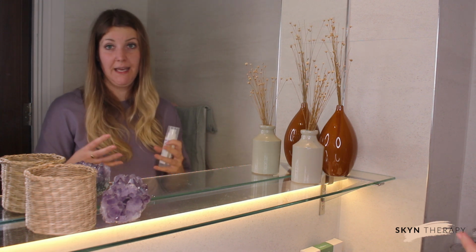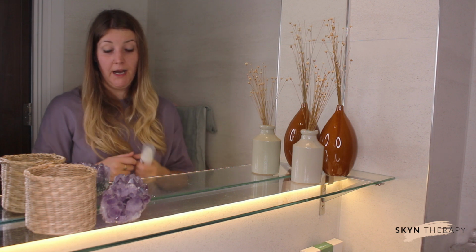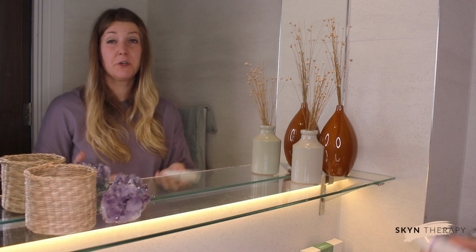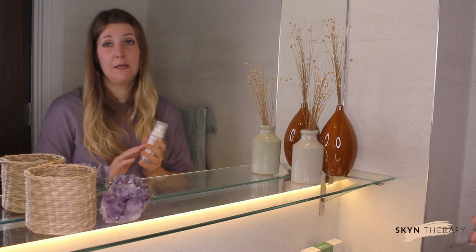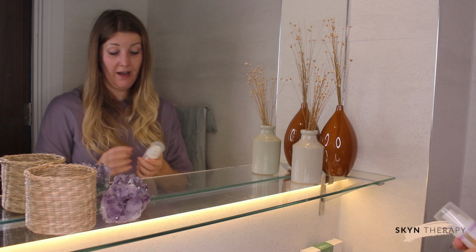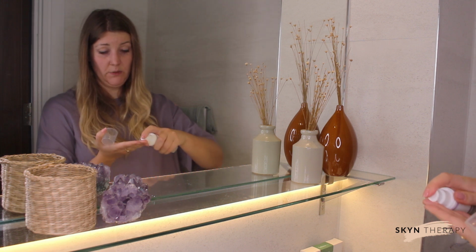is going to help strengthen your skin and help prevent your skin from flaring up when you get a breakout. It's also got aloe vera, which is going to calm the skin. It's got green tea extract, which is working on your oil production. It's also got vitamin C, which is going to help with the fading of any pigmentation you have. So yeah, I absolutely just love this one.